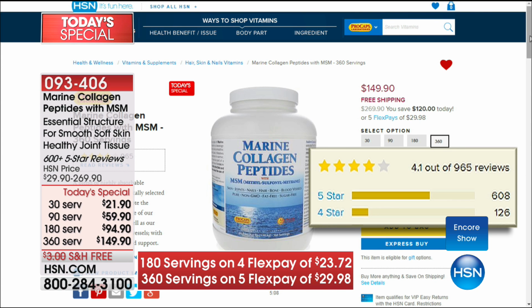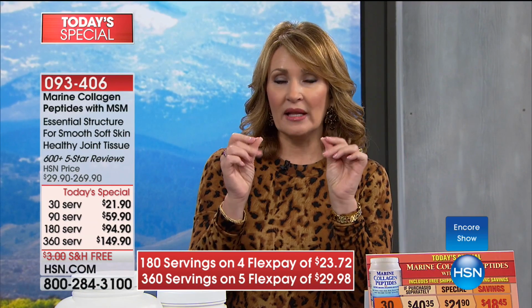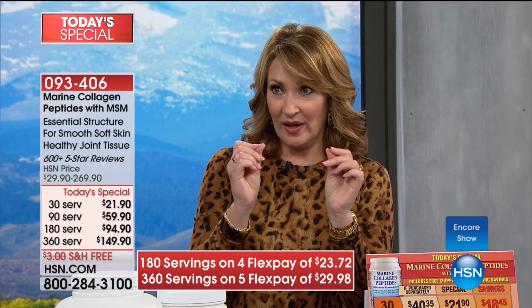And understand, when it first came out, that's averaging in the original reviews when it still had a little bit of a fishy flavor to them, right? I'll be the first person to acknowledge when it first came out, it averaged 3 stars. Because it wasn't really a fishy taste as much as it tasted like the marine. It tasted like the ocean a little bit.